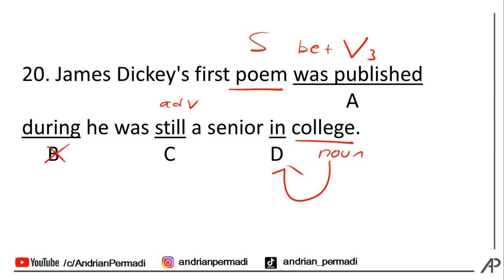The answer is B, because "during" is actually a preposition. We cannot put a preposition before a clause. "He was" is a clause. Therefore, we need to have a connector or a conjunction. In this case, we need the adverb clause connector "while". So the answer is B.